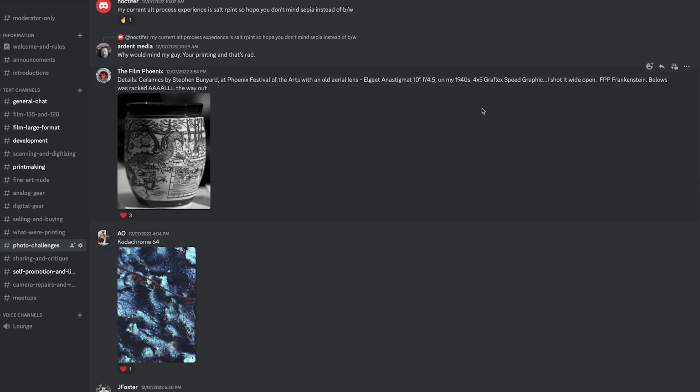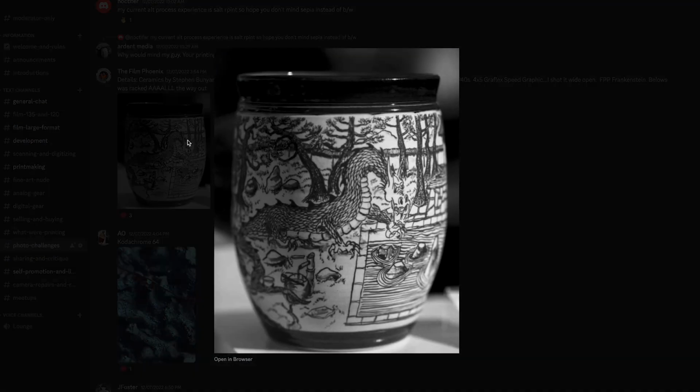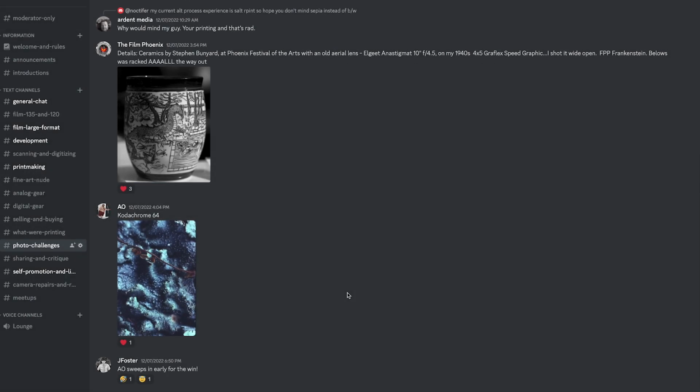Ceramics. 4x5. Wide open. Hell yeah. That's cool looking. I like dragons. Dragons are neat. 4x5 is neat. 4x5 wide open is even neater. Look at the background on this. Super soft and delicious. Love that.